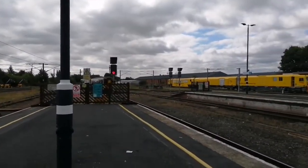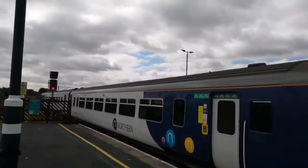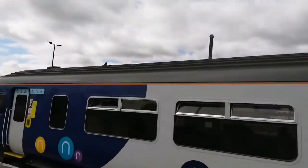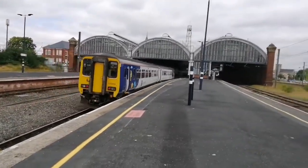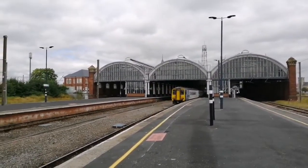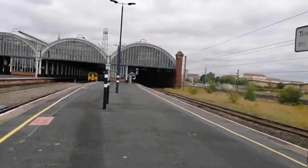Arriving in now is a Northern service terminating here at Darlington, 156489. Terminate here at Darlington. We will see that in the next, not next clip, the clip after. So, yeah.